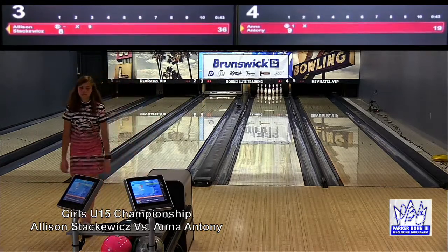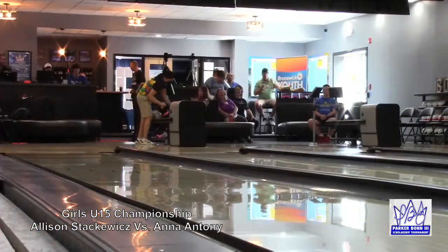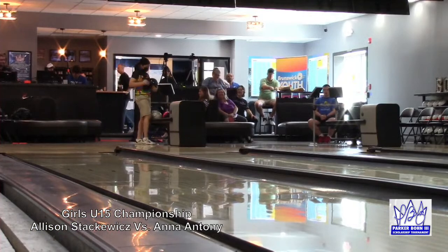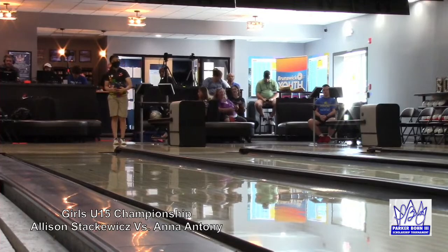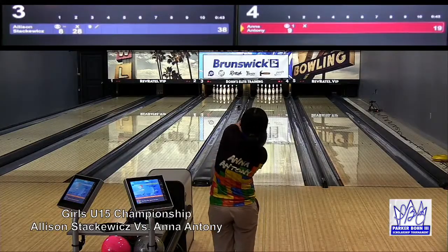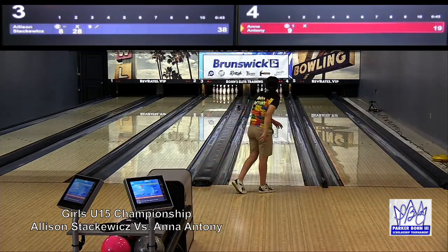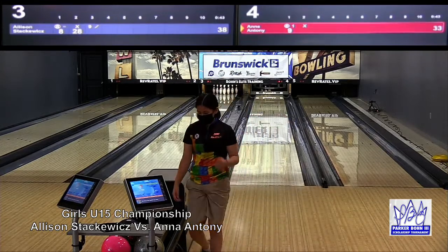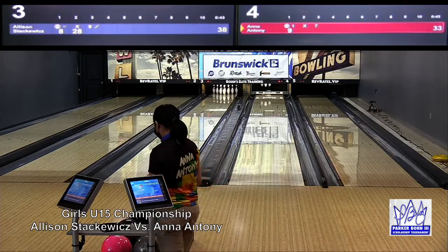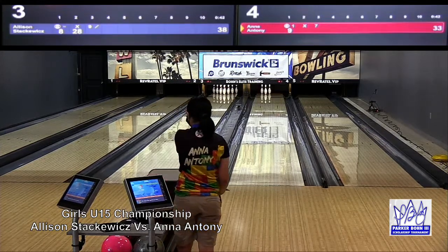Good spare there from Allison on the 2-pin. So to catch you up on this match, it was a tie ball game after the first game in match number 1, 162 to 162. Then Allison really stepped up and threw a clean 215 game to take the win in the first match. And now this is the final match between these two girls for the U15 title at the Parker Bohn III Scholarship Tournament. This one's for all the money, the check, the trophy.